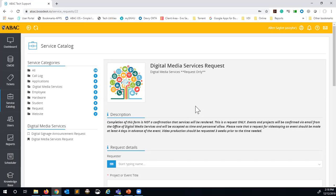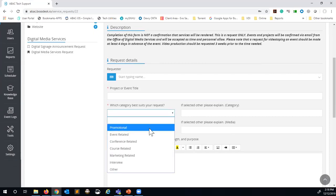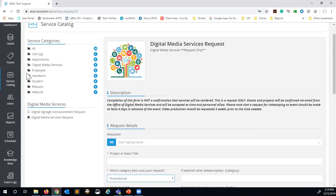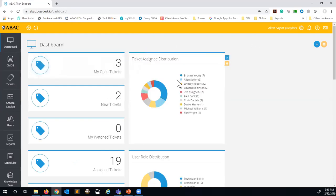And so this is one of the requests that's out there for our digital media service requests. So if you want to have something going on, like you've got an event, or you want, what best suits you, is it a promotional event? And all these questions and everything were designed by that team. And it was just drag and drop and put it in. Made it simple, easy. And that's what really, to us, has made us so efficient. If we come back to the dashboard and you look, pull that back over there, you'll notice that 19 assigned tickets and 2 new tickets. So we're at 21 tickets.